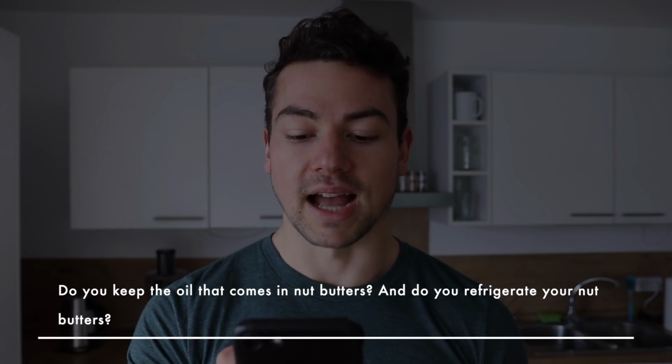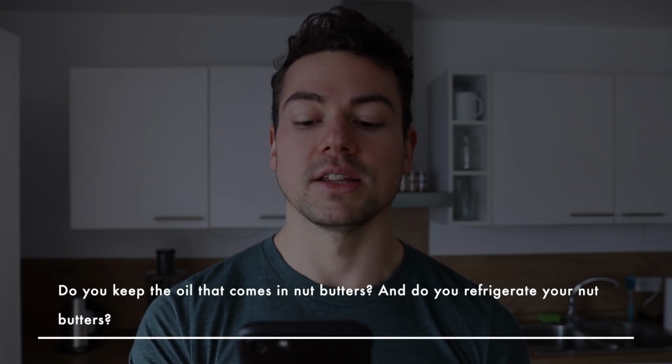Do you keep the oil that comes in nut butters and do you refrigerate your nut butters? The oil isn't mostly oil because the nut and seed butters I buy are 100% nuts and seeds. My peanut butters are 100% just crushed, ground peanuts. My tahini is just 100% ground sesame seeds, and there are also variations where they add oil, but I don't buy them. But when you buy those 100% nut and seed butters, it still looks like there's some oil on top, but it's not. It's that the heaviest matter of the peanuts sinks to the bottom and the lighter fat-based liquid goes to the top and it seems like oil.